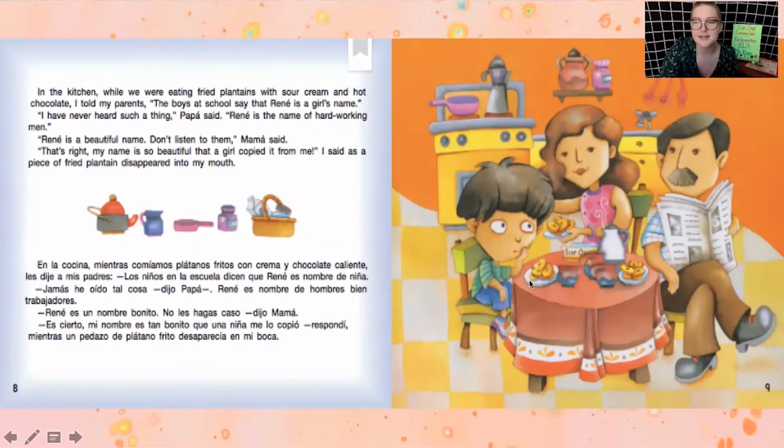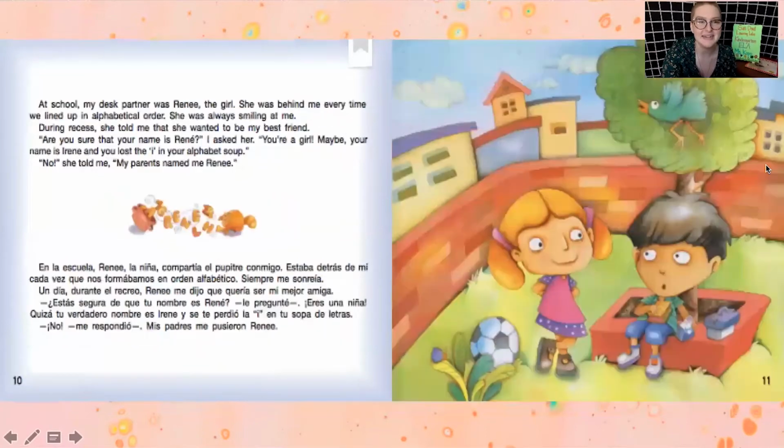So you can see they're eating fried plantains. Plantains are sort of like small bananas, and they are really, really good. They fry them up, like he said, and eat them with sour cream. That is a dish from El Salvador, a food they eat over there that's really common and really yummy. And then you see their mugs with hot chocolate. You can see the steam coming out of there, so we know it's still hot, right?